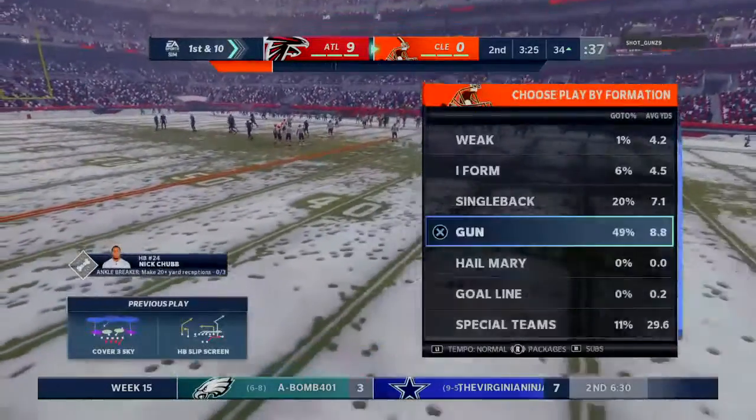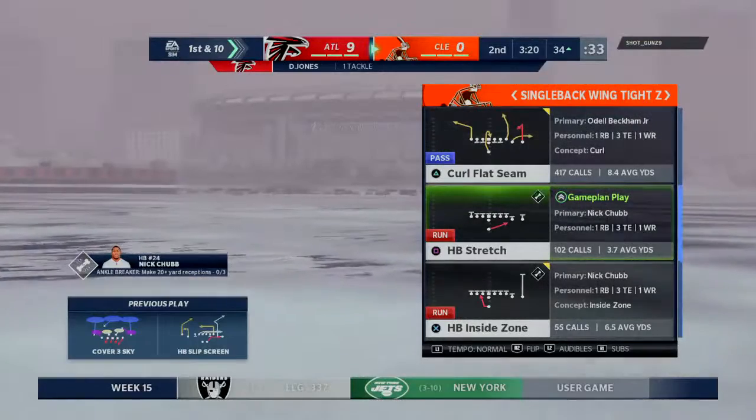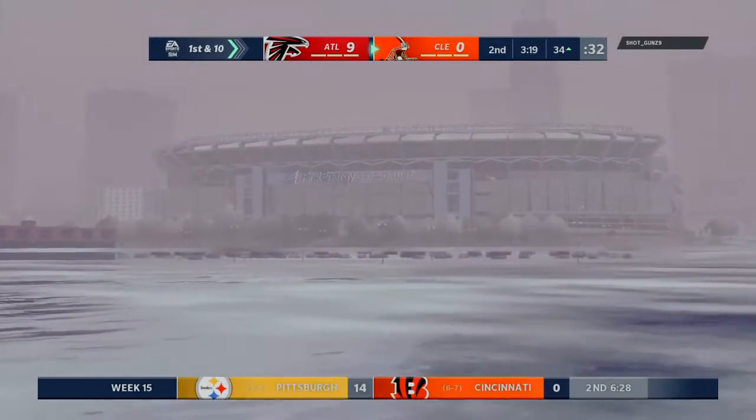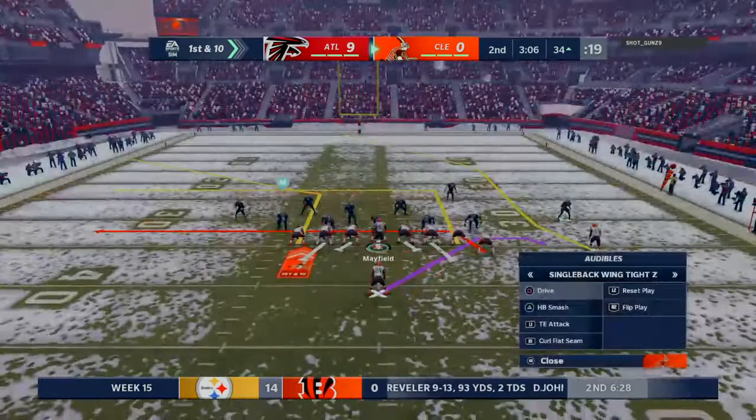They ran that one well, and not only did they pick up a nice chunk of yardage on the screen, they sent a message to the defense. Rush the passer all you want, but you better be careful. We can hit you going back the other direction. From the 34 now, here's 1st and 10.